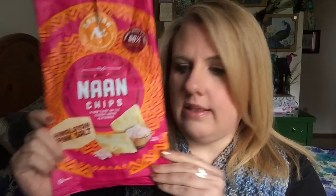I finished the naan chips. These are the Indian Himalayan pink salt chips. I got these from Big Lots. This is excellent on salsa, and I love the packaging color, to be completely honest.